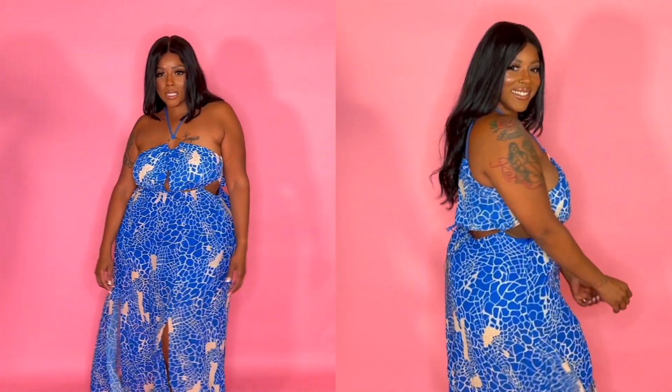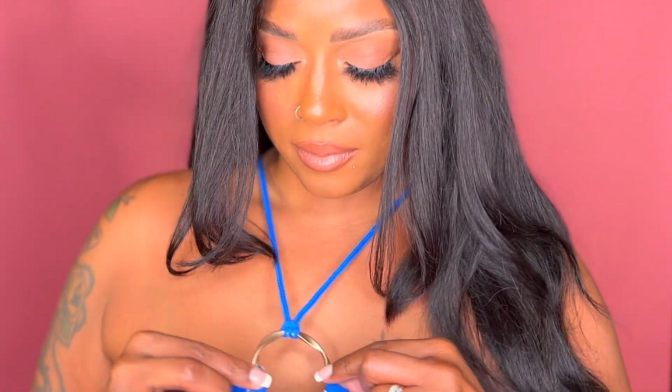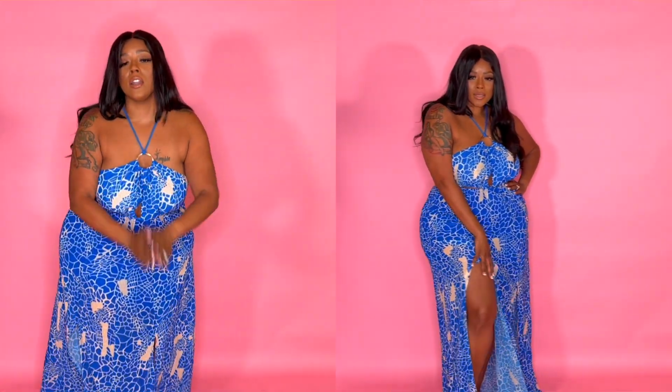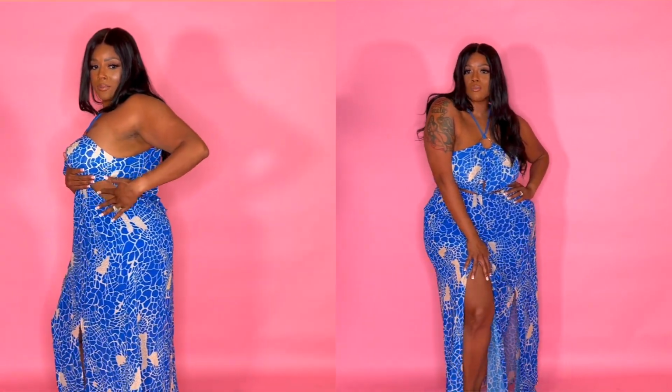Gone with the wind fabulous. I couldn't help it. Yeah, I can see myself wearing a big floppy hat, having a margarita, and just walking and sashaying, honey, on the beach. I love this dress. It's definitely out of the box for me. But again, I am looking for pieces that make me feel good, that make me look good, and also not look like everyone else. How romantic.